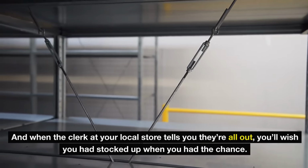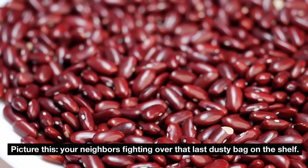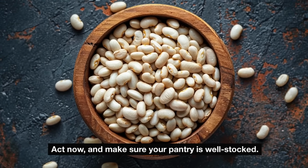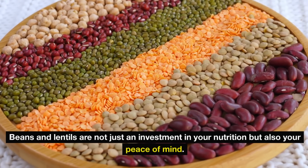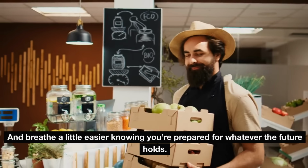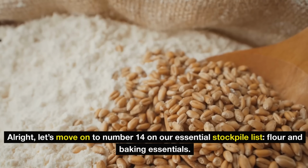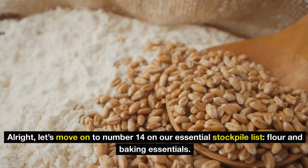Picture this: your neighbors fighting over that last dusty bag on the shelf. Avoid the drama and the stress. Act now and make sure your pantry is well stocked. Beans and lentils are not just an investment in your nutrition, but also your peace of mind. So, get ahead of the curve, fill your shelves, and breathe a little easier knowing you're prepared for whatever the future holds.